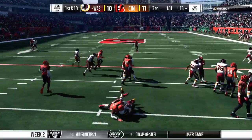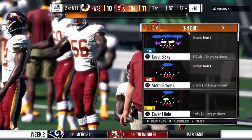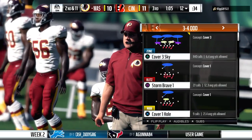Now a handoff looking right. And he's going to lose yardage here back to the 12-yard line. It's a loss of a yard there, and now second down.